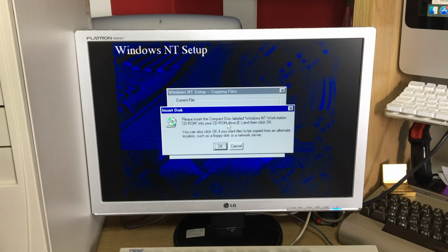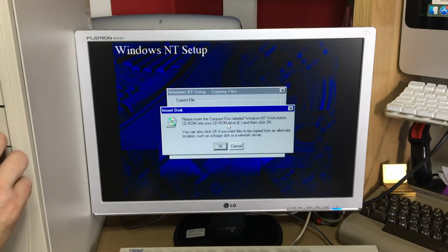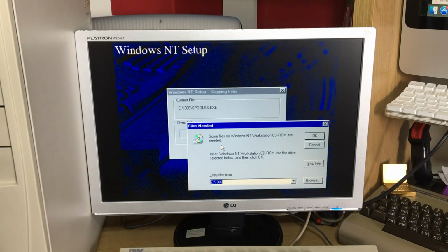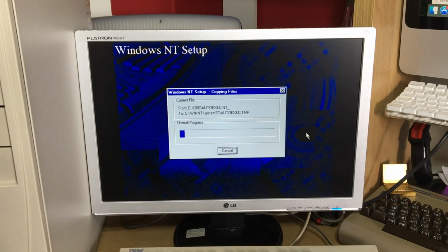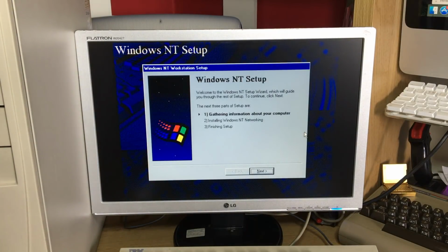Yeah, it said this time that the drive had been converted to NTFS and went straight for graphical stuff. So now it wants me to put the Windows NT disk back in. Awkward bugger. You can also click to have files copied from an alternative location. Okay. Right. Okay. It's loading it. There we go, it's copying. Ooh, that was quick.